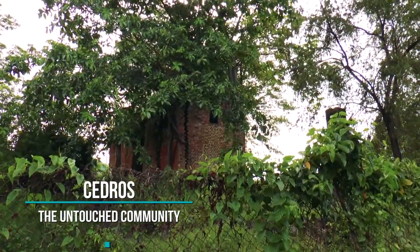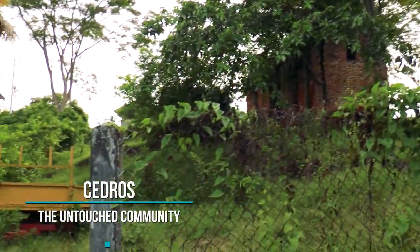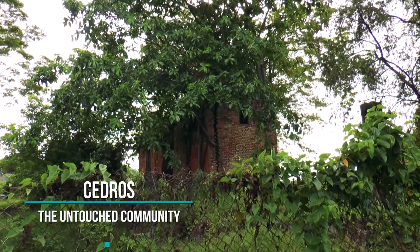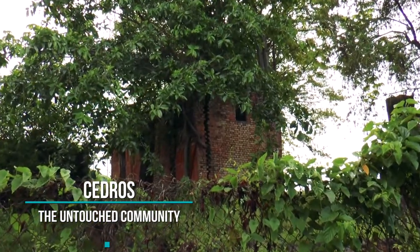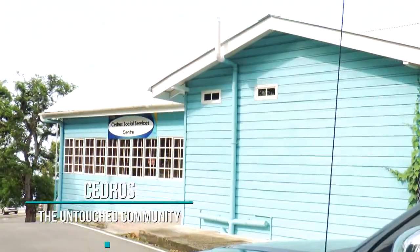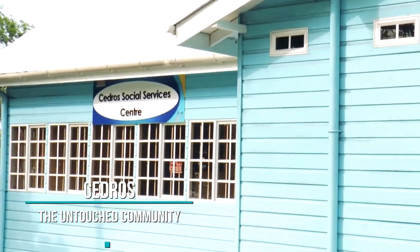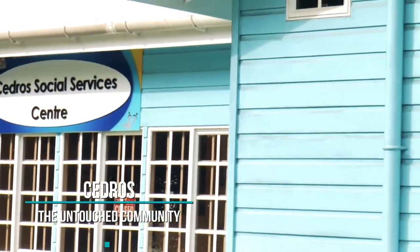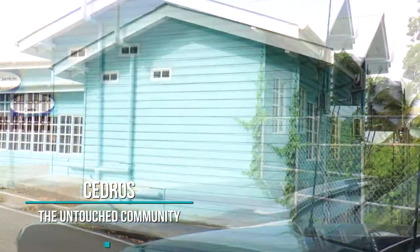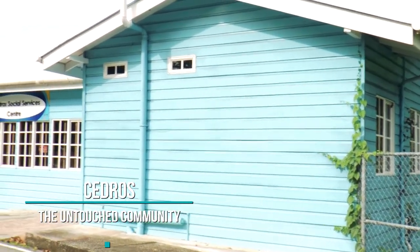Alright, we are at the site of the old Cedros police station. The station is no longer there, but we are viewing the prison where they used to keep the prisoners at the Cedros police station. Right, you can flip this way on this side and you can get the courthouse. And we are now at the site of the Cedros courthouse. It used to be the Cedros Courthouse. Now it's the Cedros Social Service Center. And on the next side of the courthouse used to be the Revenue Office. It is no longer there. It is located at Point Fortin.